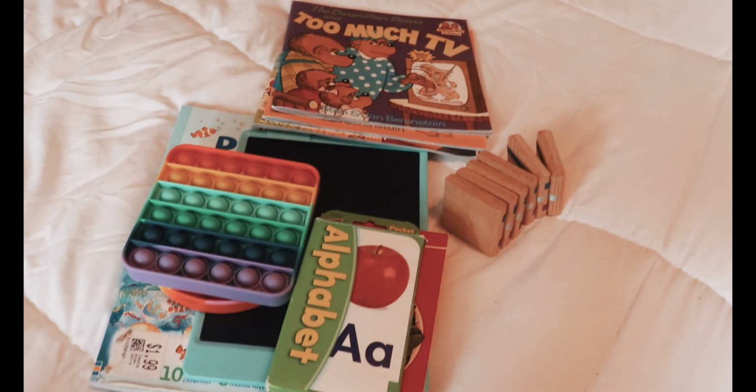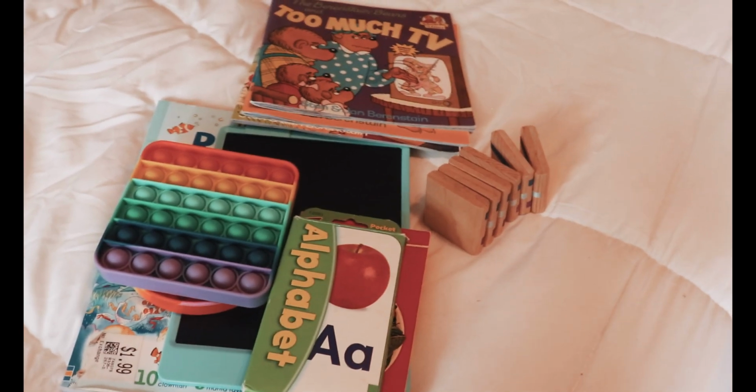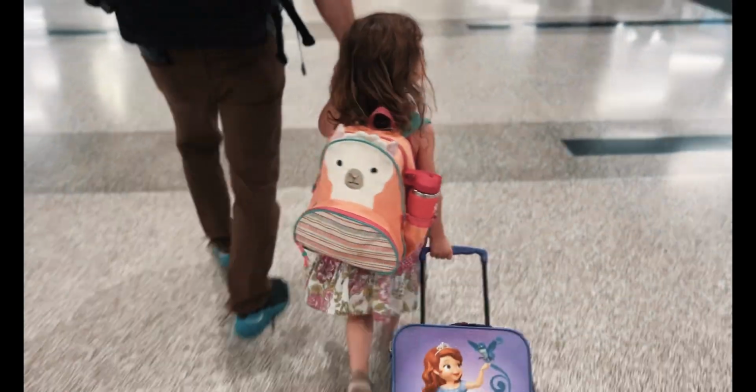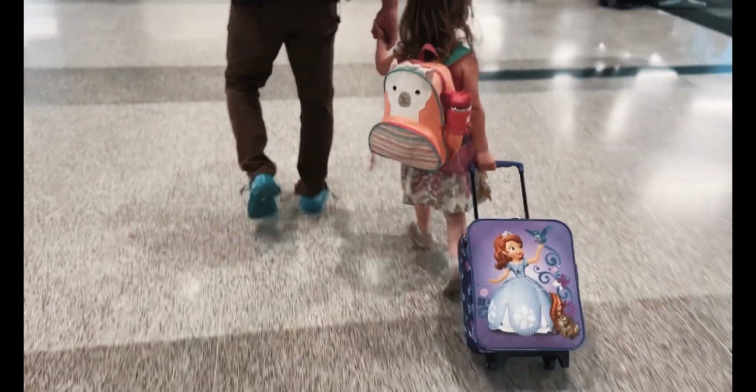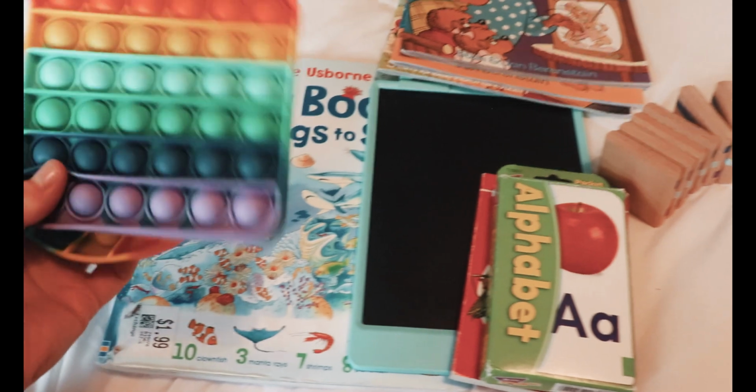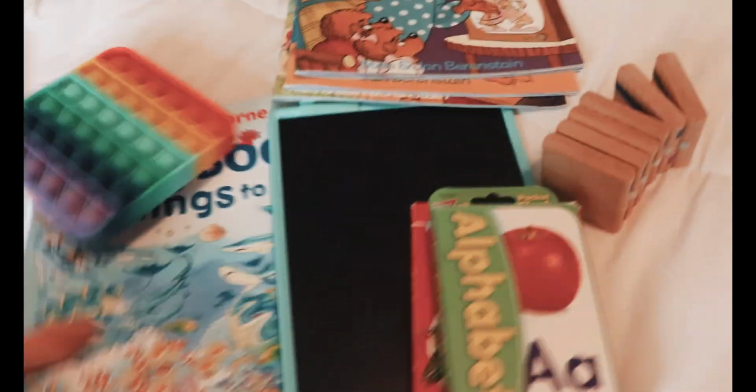And then in terms of our toys, this is basically what we're going to bring, and I probably won't even bring most of this in my personal bag. My daughter will have a little backpack that she will bring, so she can put these in her own. We always have these little poppy things that they like to play with. At least Ruthie likes to play with these.